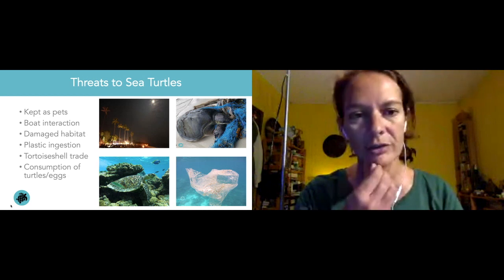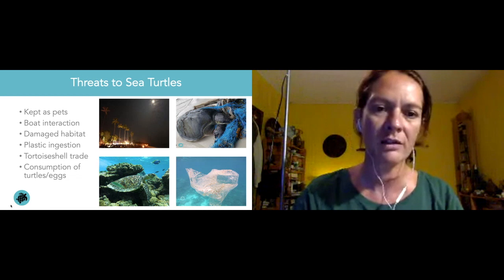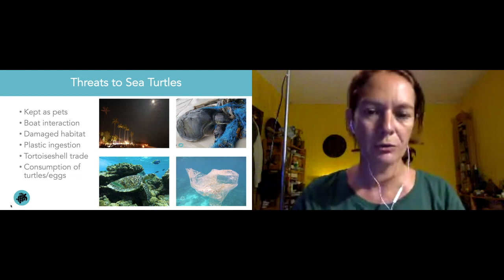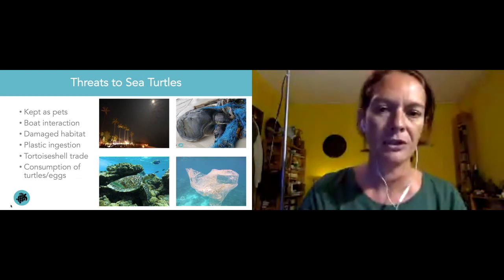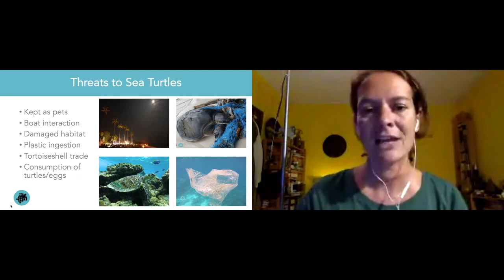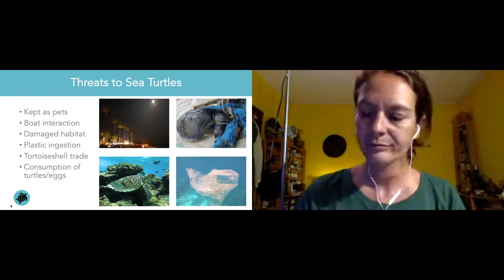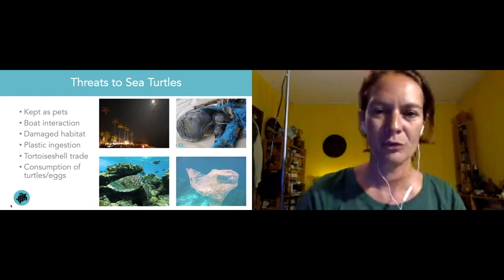Then, of course, we have damaged habitat. We're looking at coastal development having huge impacts on changing the quality of the sand and of the beach. Coastal lighting is a big issue. It will disorientate the nesting females as they reach the beach to try to nest. And they will disorientate the hatchlings on the way to the water. So hatchlings, once they are born, their instinct is to follow the brightest source of light to reach the water.